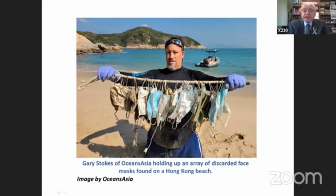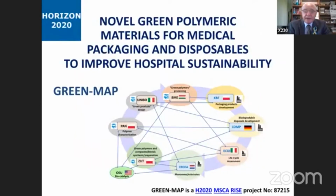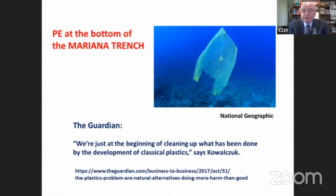That means that plastics are important to protect us. However, we sometimes, after this protection, make the situation totally different. We spoil the area where we are. This is the reason why we are now working in a European project, which is focused on improving the packages used in hospital and medical areas, together with several groups from Europe, Italy, for example, University of Bologna, and also Ohio State University in the United States, to eventually improve this situation.